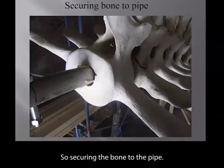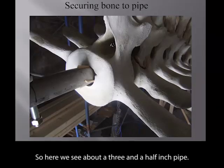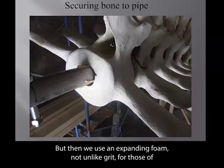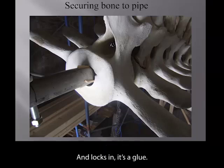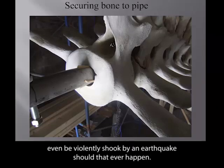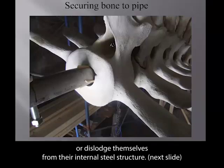Next one. So securing the bone to the pipe, this is done with little wedges initially. So here we see about a 3.5-inch pipe on Vector here with one of her vertebrae bones, and they're initially secured with wedges. But then we use an expanding foam, not unlike Great Stuff. For those of you who are keeping a recipe, it expands in that space between the pipe and the bone and locks it. It's a glue, it's an adhesive, and it locks it very securely. Now our suspended whale can swing, even be violently shaken by an earthquake, should that ever happen, and we know the bones are not going to separate themselves or dislodge themselves from their internal steel structure.